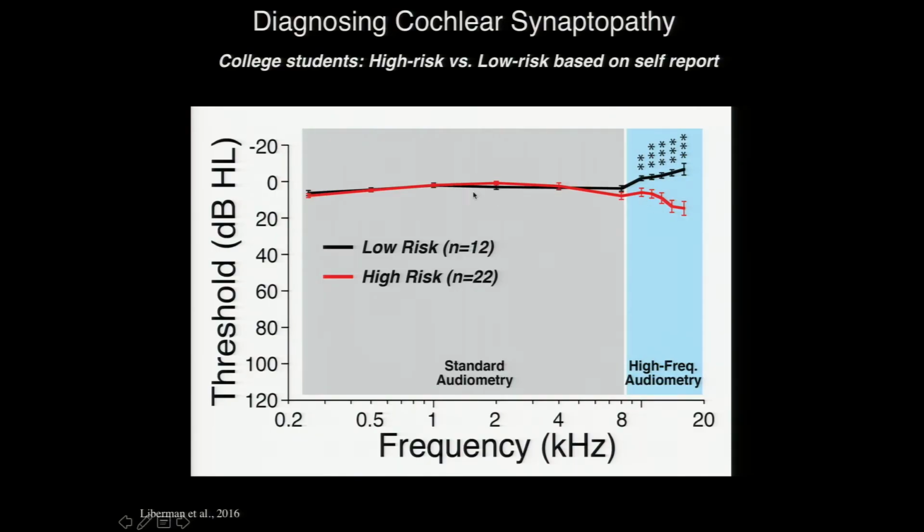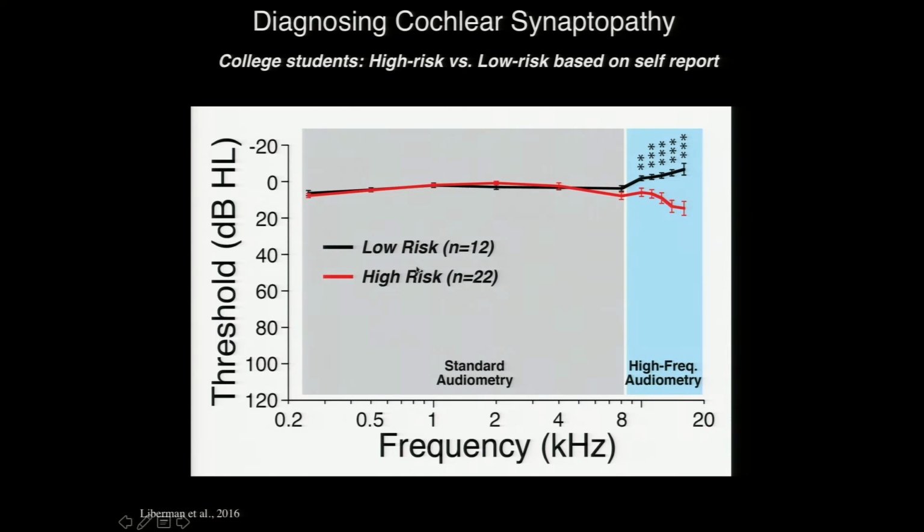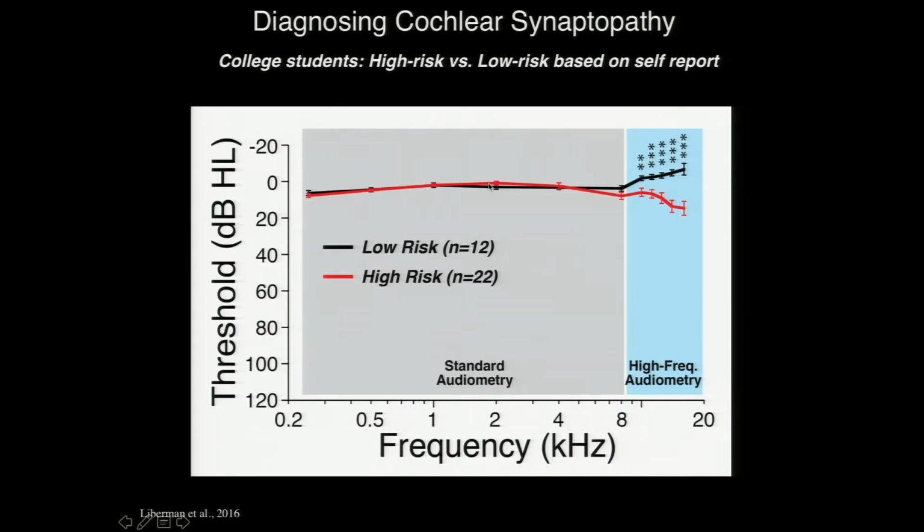So to me, to us, this was very strong evidence in favor of the idea that this high-risk group was on their way to noise-induced hearing loss as measured by conventional audiometry. And to me, it's very consistent with the idea that these folks really are protecting their ears and these folks really aren't protecting their ears.